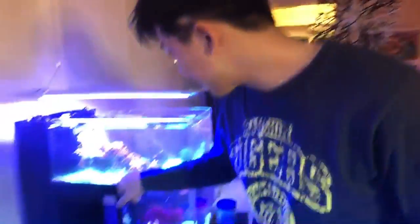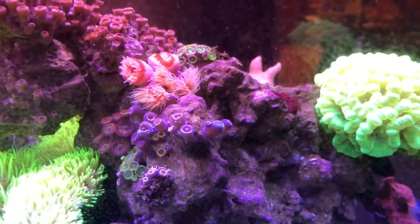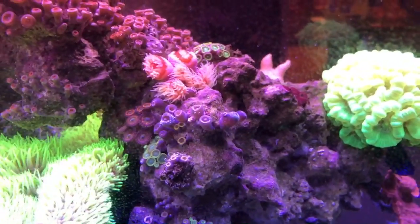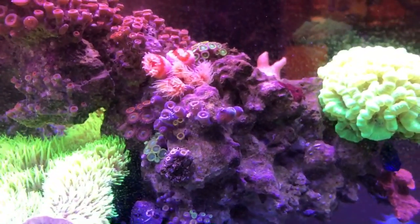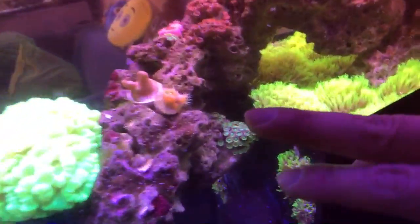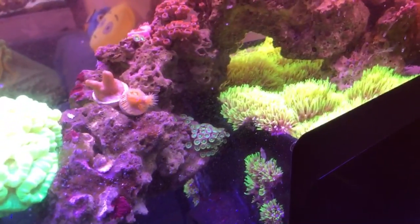Let's, I want to talk a little bit about these guys, Fathead Dendro. I've been feeding them religiously twice or three times a week. So that is the second colony. If you swing over here, we got a tiny little one. If you've been following the channel, you know that I fragged up the larger colony. I lost pretty much all of them except for these 2.5 heads. And they've been doing really well.